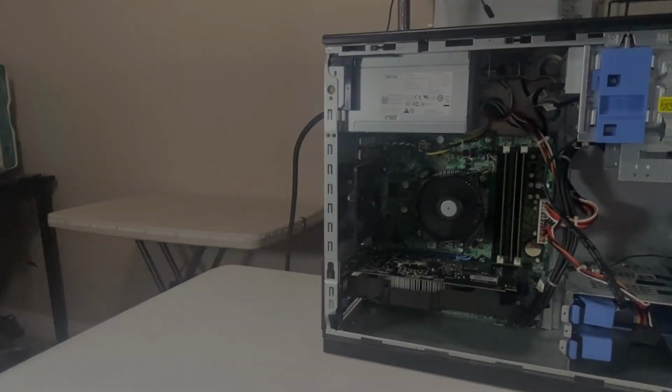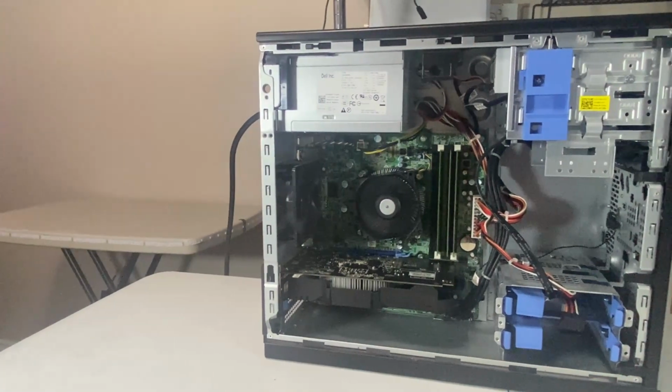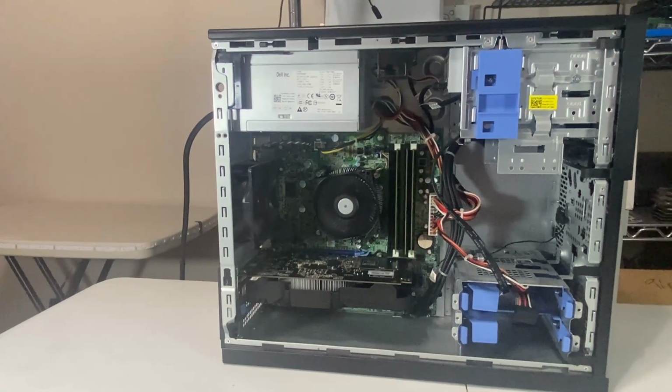This gaming computer only cost me $100 and it runs games like Fortnite, Counter-Strike, The Witcher 3, and more. Let me show you guys how I built this.